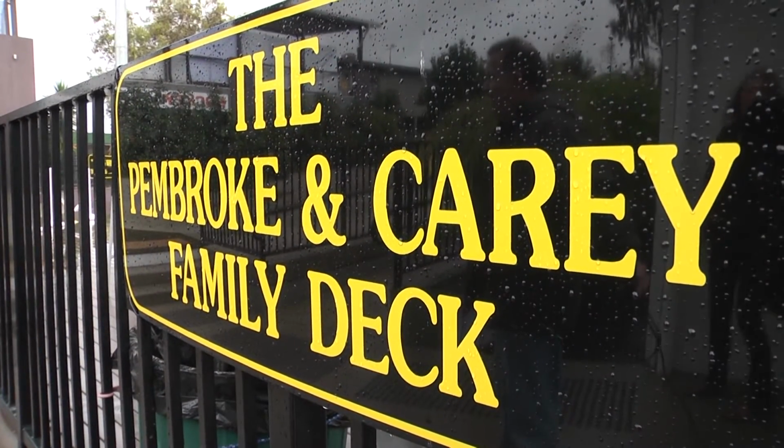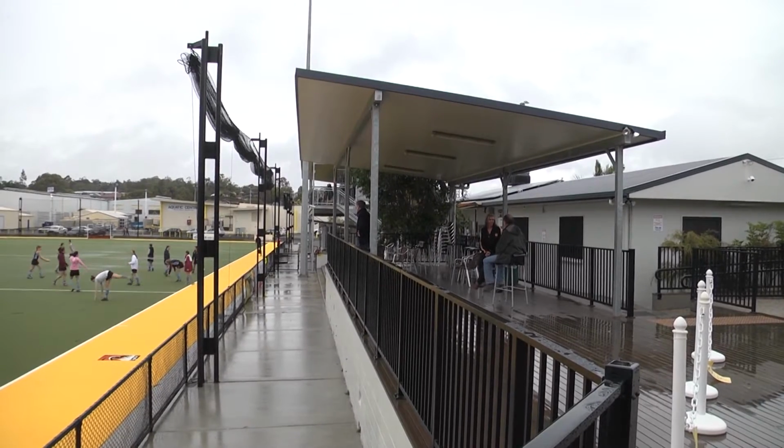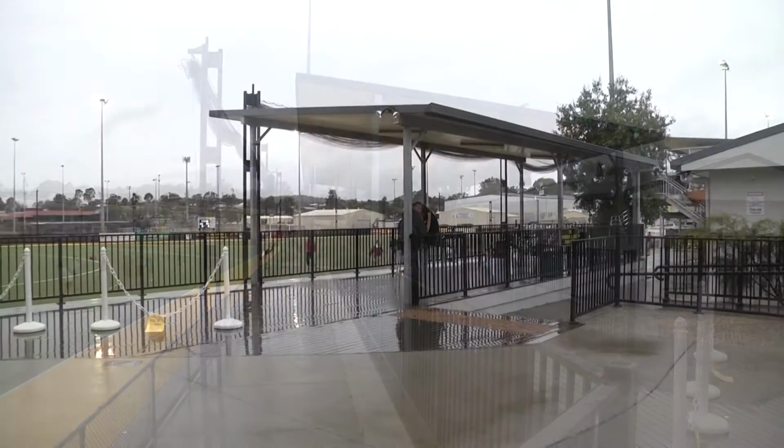So Lorraine, the turf's not the only part of the facility? No, Tom, we've actually got 3 viewing decks here at the facility. The first one that we're sitting on at the moment is the Pembroke Kerry deck, and it was constructed at the same time as building the facility due to our development approval needing to have a certain percentage of shade to go with the sporting facility.